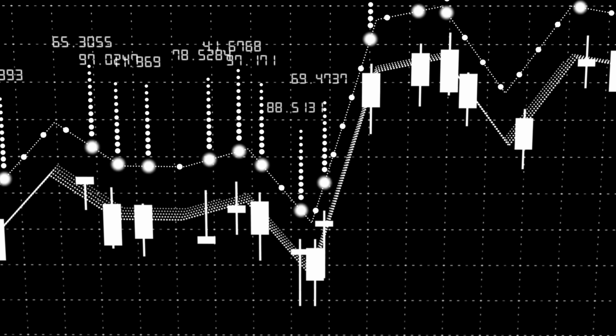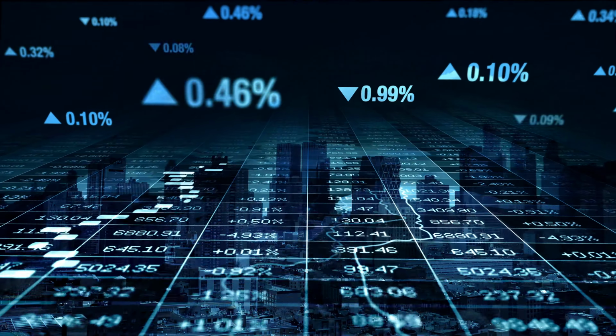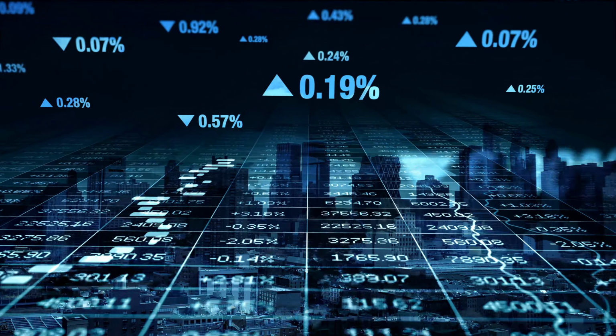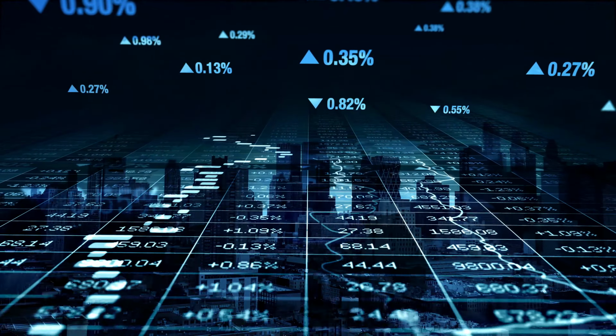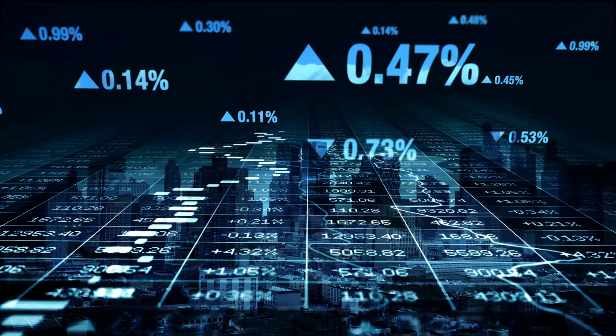Or are you still buried under a stack of indicators, hoping one of them gives you a magic signal? Volume price analysis is not just another tool. It's a mindset, a way of seeing. And once you learn to read what the market is really telling you, trading stops feeling like a gamble and starts to make sense.